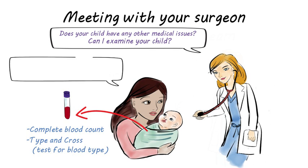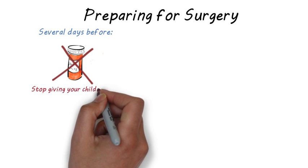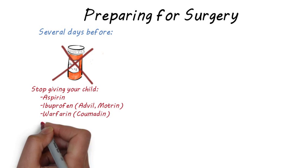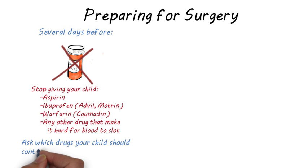Always tell your child's doctor what medications you are giving your child. This includes prescribed medications, over-the-counter drugs, herbs, and vitamins. Several days before the surgery, you will be asked to stop giving your child any aspirin, ibuprofen, like Advil or Motrin, or warfarin, or Coumadin, or any other drugs that make it hard for your child's blood to clot. If your child takes daily medications at home, ask your surgeon which drugs to continue taking on the day of surgery.